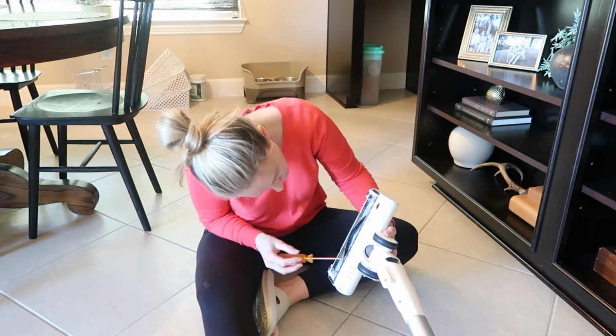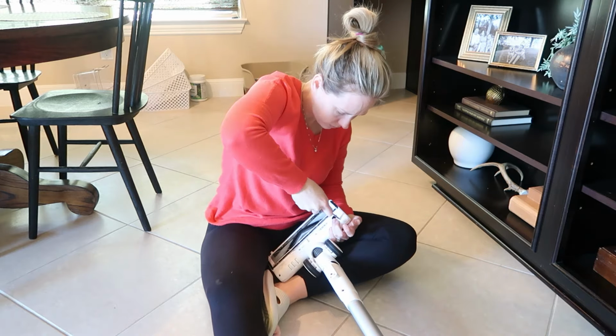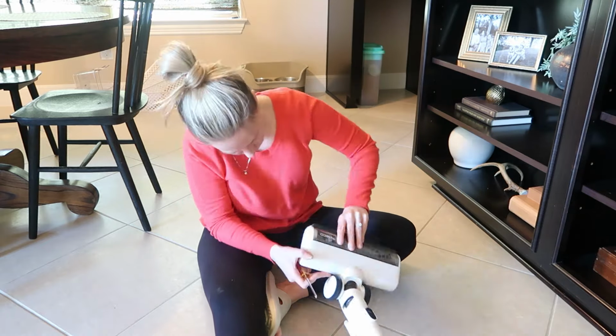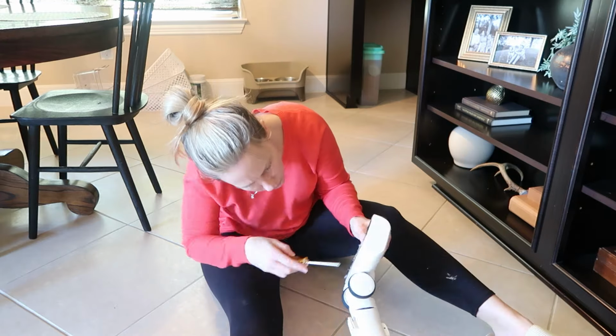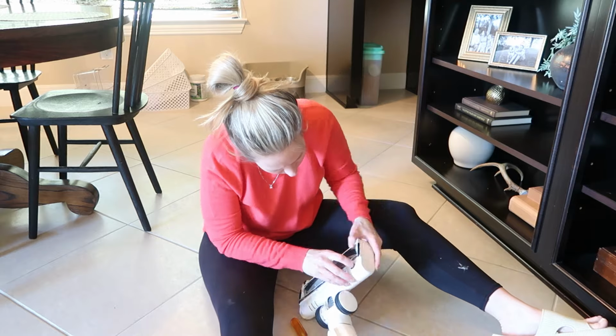Anyways, I have not been using my Tenco very frequently because it has not been working well. I just feel like it's low suction, and when I try to turn the suction up, the machine will just shut off. So I looked underneath there and it was all clogged with dog hair, of course. I thought the thing unscrewed at the bottom, so I was trying to unscrew it, and it does not.